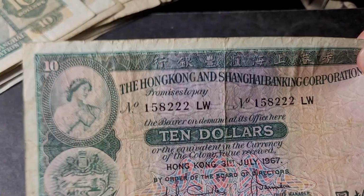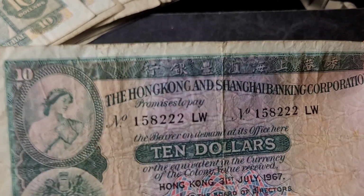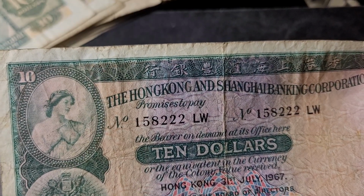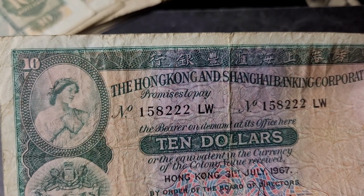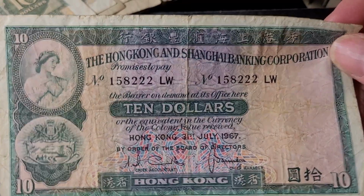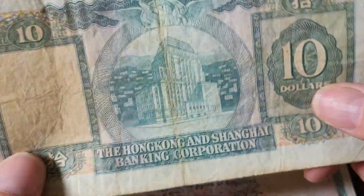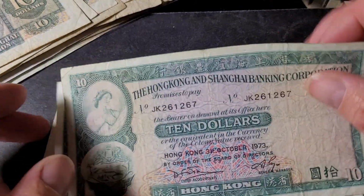67. So the key dates you want to get for this are the 1964 issued in October, which, for a banknote of this condition, if you want it from 1964, you'd be paying at least $500 for it. So that's the one to actually get. That's why you need to know the key dates.